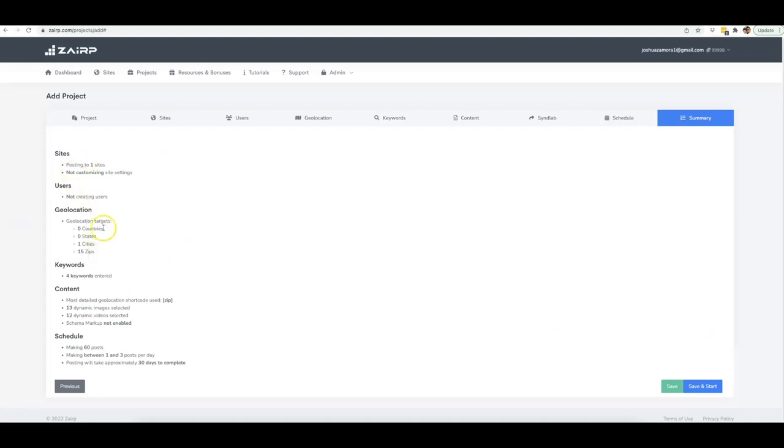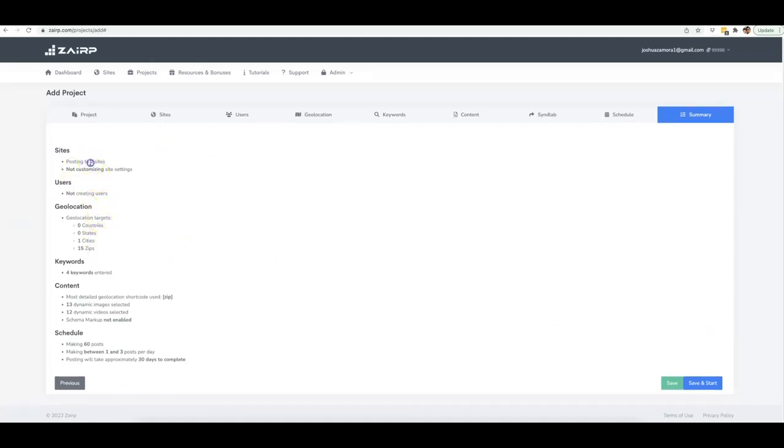You get a summary of everything that you just did. So it's posting to one site. It's not customizing the site settings for me because it's already done. It's not creating users because it's already done. It's posting to 15 different zip codes inside of one city. I've inputted 4 keywords. I've selected the most detailed optimization, which is by zip code. I selected 13 images, 12 videos. Schema markup is not enabled, and it's going to be making 60 posts for me on a random schedule between 1 and 3 posts per day, and it should take about 30 days to complete.